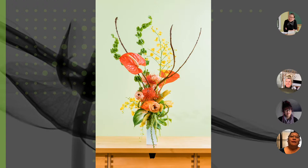Okay. Good. Well, when I first looked at this bouquet, what was really definite was definitely the lines. When you see the branches coming out of the arrangement, and then your focus goes on to the anthuriums. But definitely the way that the proportion of the arrangement is going upwards, definitely that caught my eye, especially, and then it softened up with the bells of Ireland on the top as well.